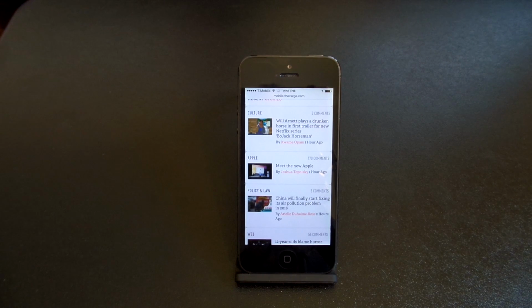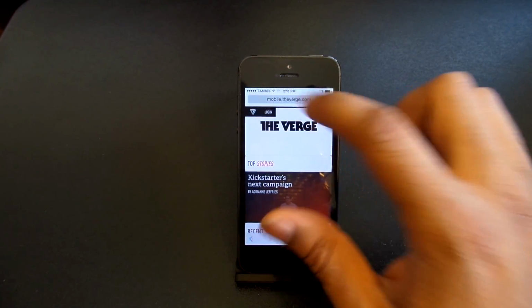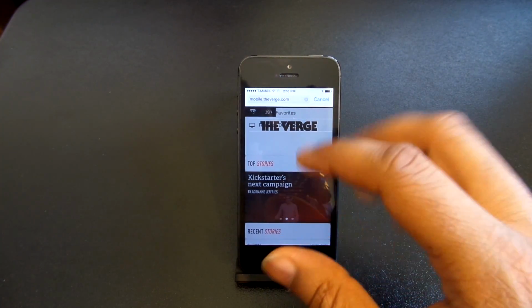But for Android users, you know if you don't like a mobile version of a website, you can request a desktop version. This feature has been omitted from the iOS operating system for quite some time, but now they have added it. So what you're going to do is grab the URL bar there and just drag down. And you get to add the favorites option and request a desktop site.